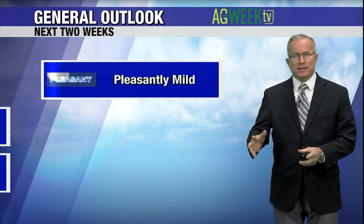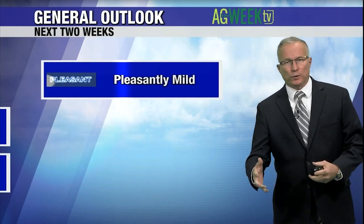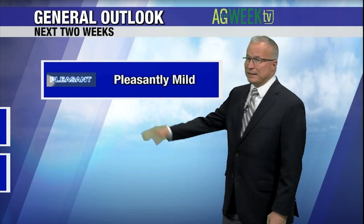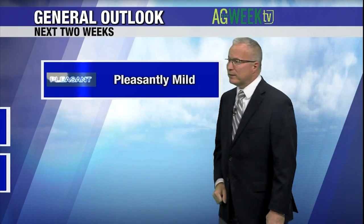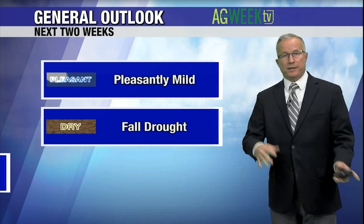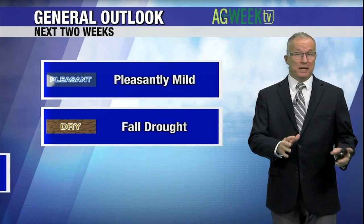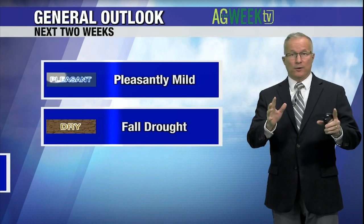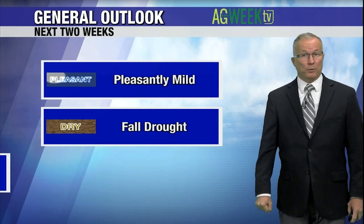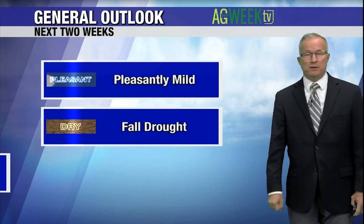But I don't see any sustained chilly weather, colder than average weather, anything like that taking over the lower 48, at least over the next couple of weeks. So call it the pleasantly mild fall weather will continue. Of course, the downside of this weather pattern is that many areas are dry and getting drier. Northern Plains, Southern Canada, Midwest, it's getting to be where we're talking about drought conditions in many areas.